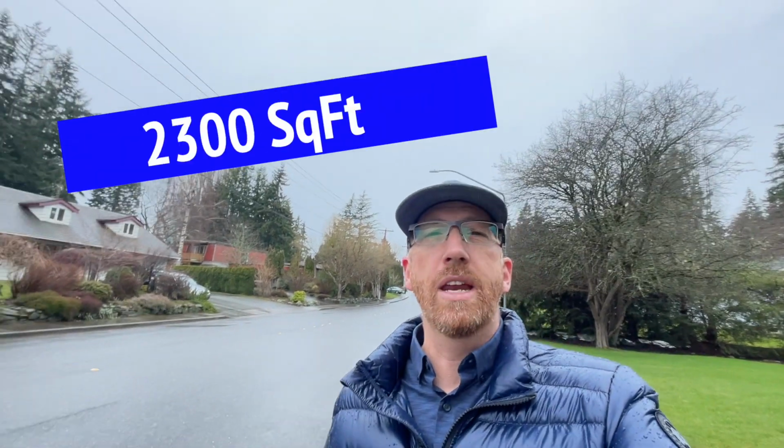It is a 4-bedroom, 3-bath, 2,300 square feet, built in 1973. And as I spin around here, you can see it's a nice little mid-century looking type home, even though it was built in the early 70s. A good example of what you're going to get here in the Edgemoor neighborhood for an entry-level price point.